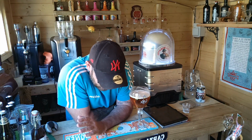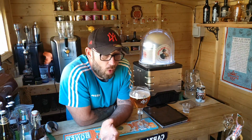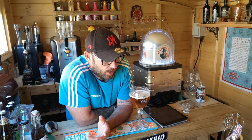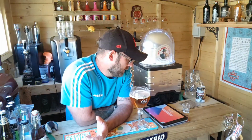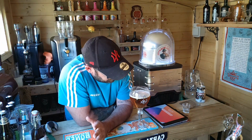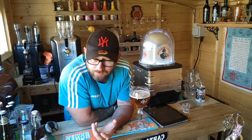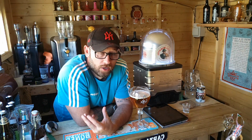Now, being a 5.2, it's not going to blow your head off, but it's not the lightest of things. It's not like a Kwak Rouge or an IPA like Brewdog. But anyway, it's not a Brewdog. Very much a different type of beer, being an Abbey beer. Abbey beers tend to be a lot more rounded and a lot smoother almost, in my opinion anyway.